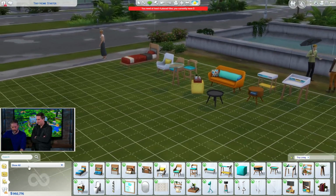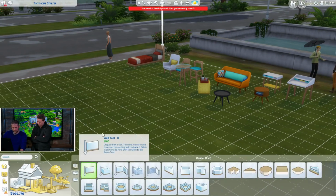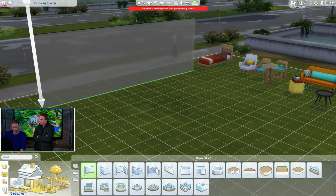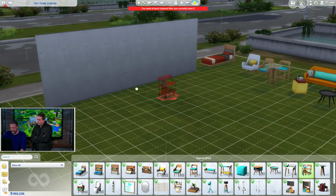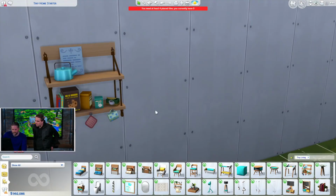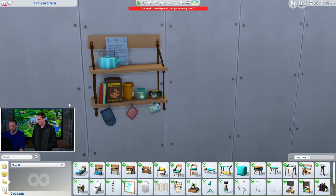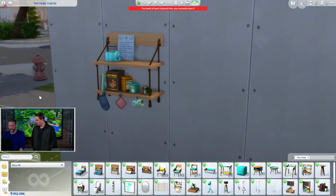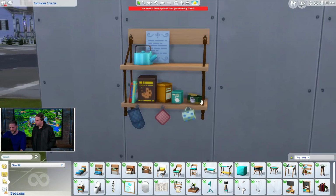Let me put a quick wall down. We have a few wall objects. Nothing too crazy. So a little kitchen clutter. Again, gotta love that clutter. Makes it look lived in, warm, personal, not like you are walking into a show home that the realtor is trying to sell you on, but this is an actual lived-in home. So I really, really appreciate these decos.